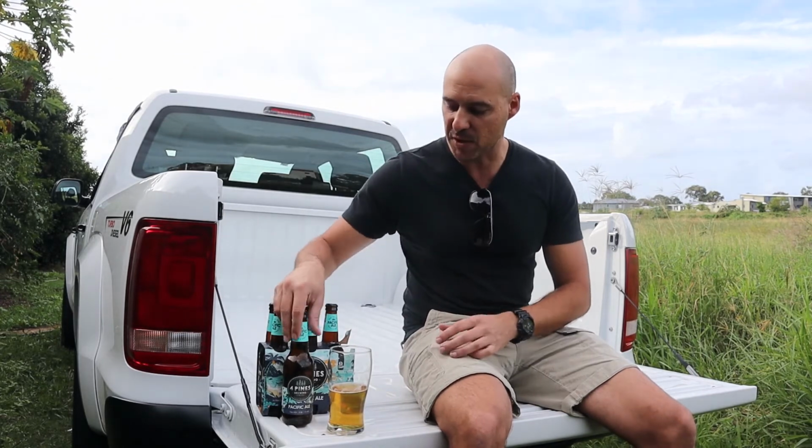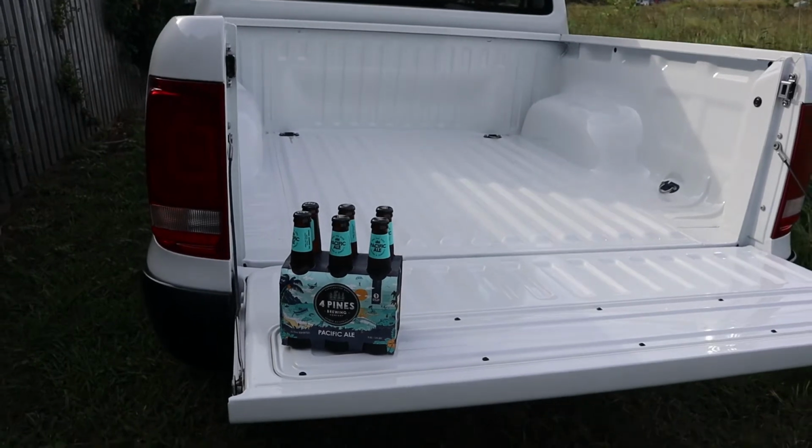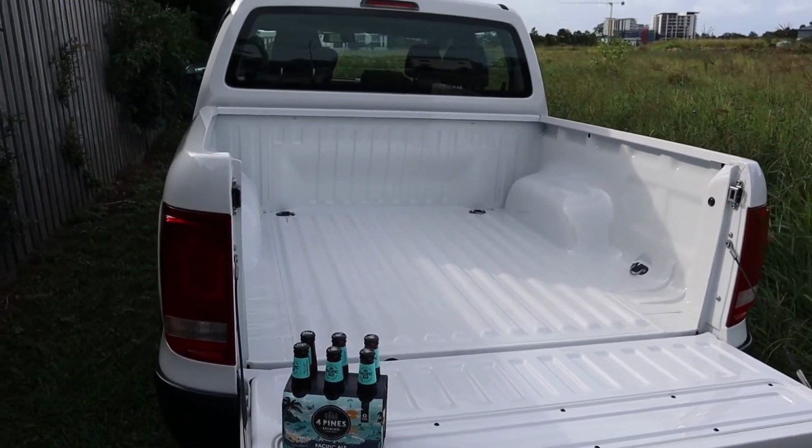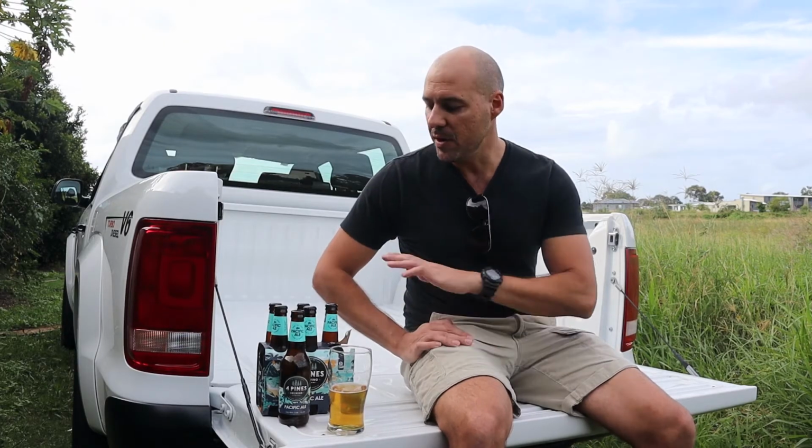It's got a good amount of hoppiness. There's a decent amount of flavour for a mid-range beer. I'd definitely call this mid-range because it's only coming in at 3.5% ABV. Would I recommend it? I'd recommend it for a session beer, definitely, because there's not a lot going on here. So sitting here on a Sunday afternoon, could I drink a couple of these? Quite easily.